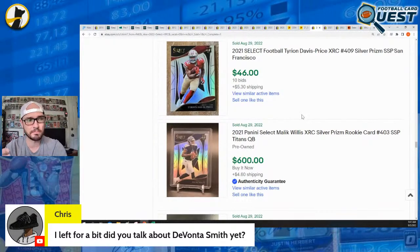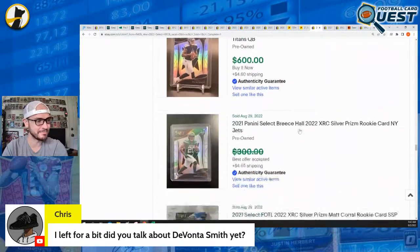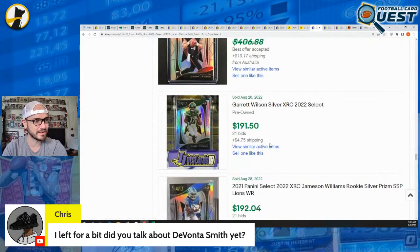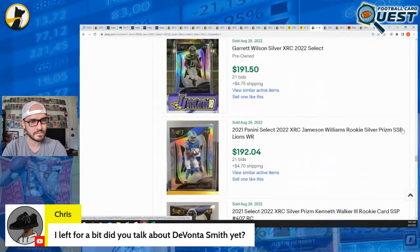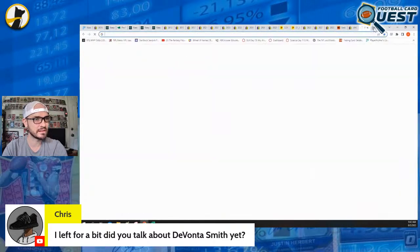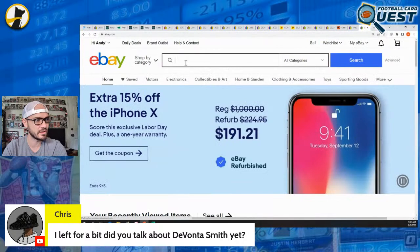People are just straight up shelling out the money. Shilling's a bad word. You want people to show your auctions and stuff, but they're shelling out the money to buy these cards and get them in their collection so they don't miss out on the XRC runs. I mean, wild, the Garrett Wilson going for, there's our guy Jay Jets right there pulling the Garrett Wilson XRC, going for almost $200. Big transaction. So let's look at Devonta Smith real quick because I want to see where his cards are at now.